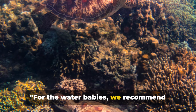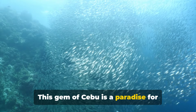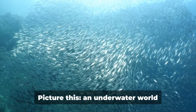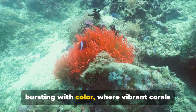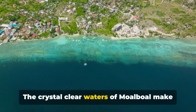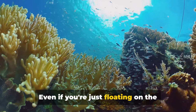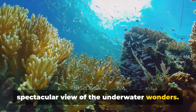For the water babies, we recommend Moalboal for snorkeling and diving. This gem of Cebu is a paradise for underwater explorers, offering a rich marine life that will leave you in awe. Picture this, an underwater world bursting with color, where vibrant corals play host to a diverse array of fish species. The crystal clear waters of Moalboal make it an ideal spot for snorkeling. Even if you're just floating on the surface, you'll be treated to a spectacular view of the underwater wonders.